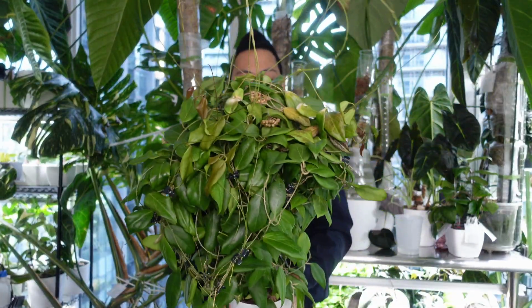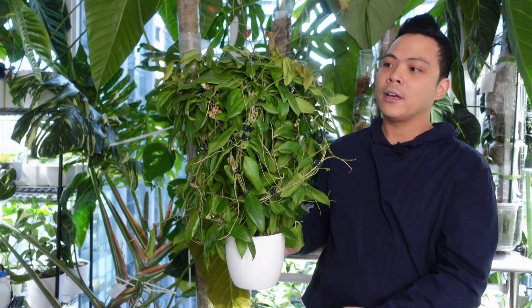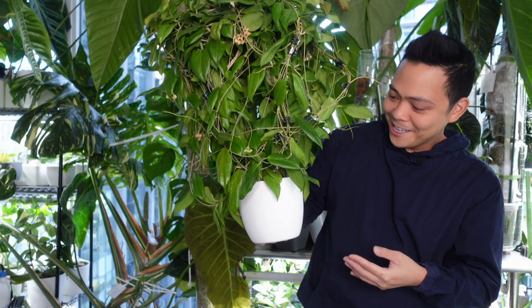So beautiful. Well, that's fun. Okay, I don't know. It's tough, because I feel like... what are your thoughts? I feel like I might have to cut this back a lot, and I know that won't solve the issue. I think I might have to eliminate a few plants.